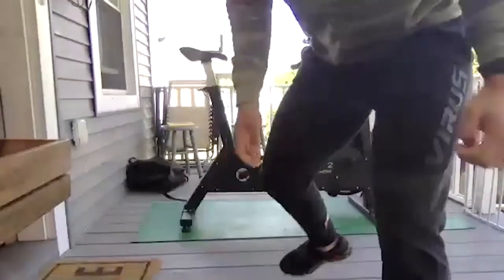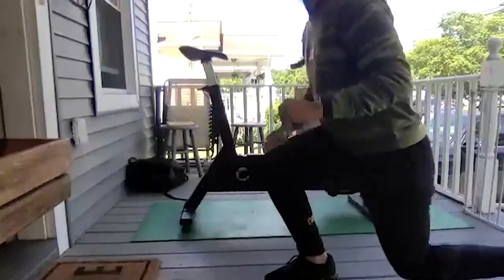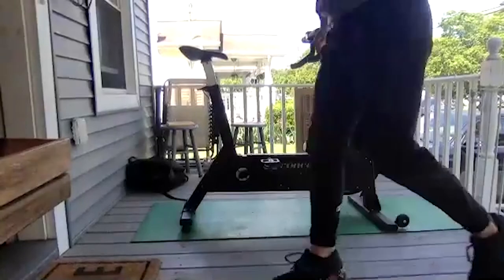Show me a jumping lunge? Yes, absolutely. You're going to do a reverse lunge, and then you're going to jump up and switch legs. Jumping up and switching legs. You don't need to jump high, it doesn't need to be a max jump. Just to get that little bit of explosiveness coming out of the bottom of our lunge.